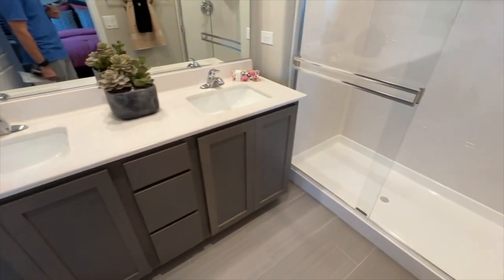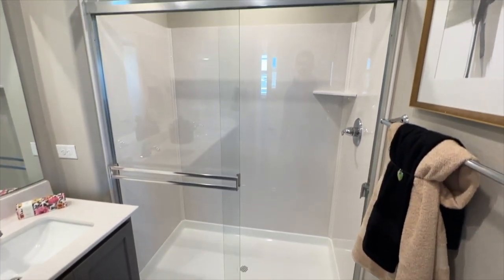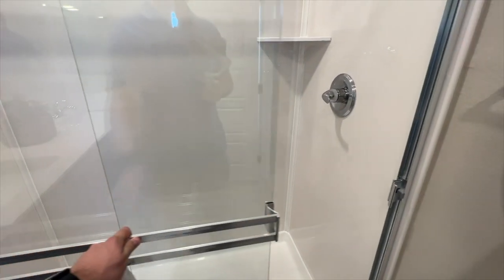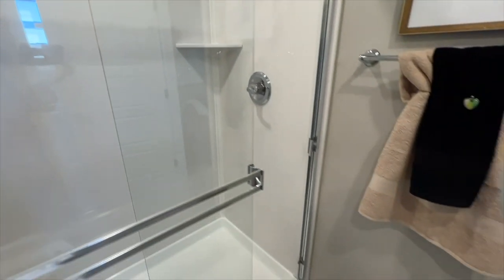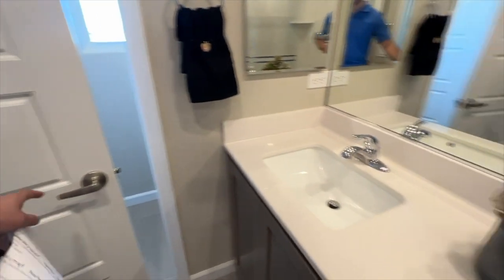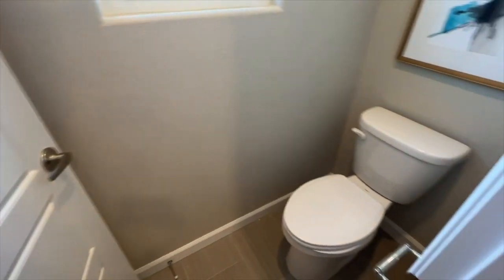Dual sinks. You know, the cabinets, we covered them downstairs, went through all those options. Glass sliding glass door. Okay. Cultured marble, they upgraded in here as well. With the chrome finishes is what's included. You got your towel rack and all that stuff. The chrome faucets right here. And your water closet. So yeah, that's going to be it for this tour.